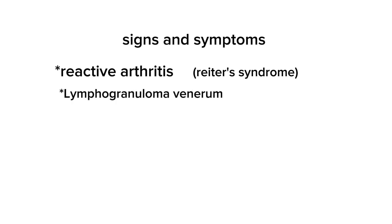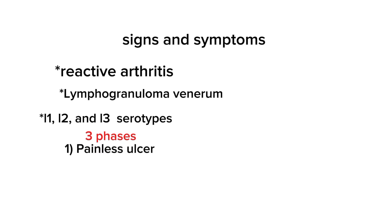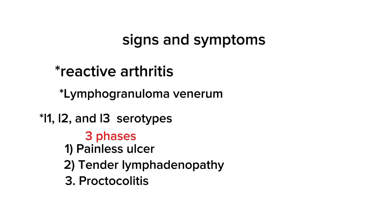Lymphogranuloma venereum is caused by the L1, L2, and L3 serotypes of Chlamydia trachomatis. It follows a 3-phase course. First, a painless ulcer, then a painful unilateral inguinal or femoral lymphadenopathy, followed by proctocolitis. An important ocular manifestation is trachoma, where Chlamydia trachomatis infects the eyelids, causing roughness, irritation, corneal injury, and potentially blindness.